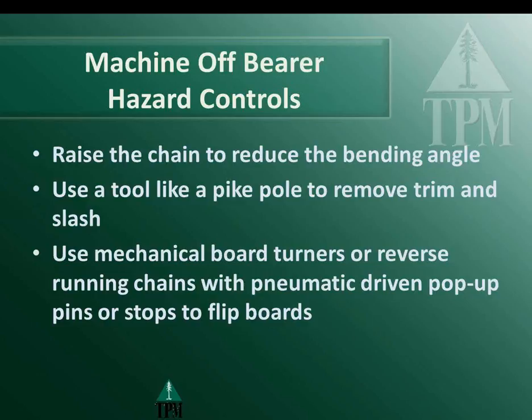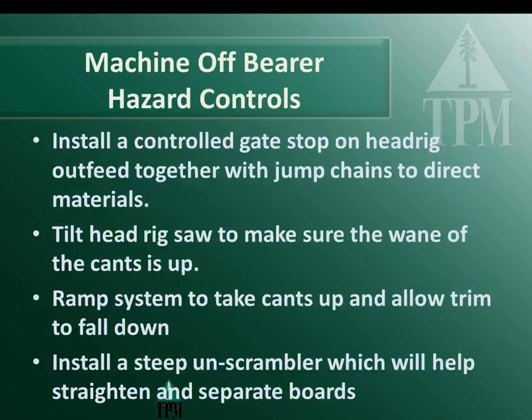Use mechanical board turners or reverse running chains with pneumatic driven pop-up pins or stops to flip boards. Install a controlled gate to stop on the head rig outfeed together with jump chains to direct materials. Help your people out so they don't have to do so much manual work. Tilt the head rig saw to make sure the waning of the cants is up. Use a ramp system to make cants go up and allow trim to fall down. You can install a steep unscrambler, which will help straighten and separate the boards.